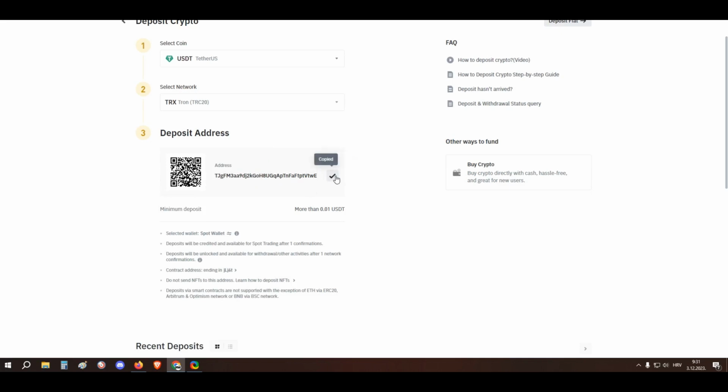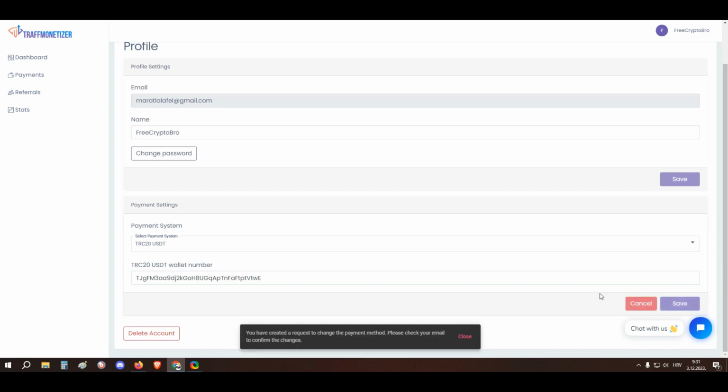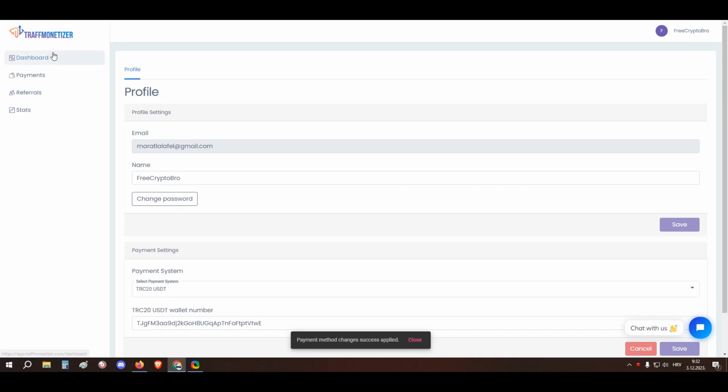Okay. And I'm gonna put it here. So this is my TRC20 USDT wallet ID. Save. If you created a request to change the payment, please check your email to confirm the changes. Okay, I'm gonna just do this very fast. Okay, so I have added this payment option. And now I believe I just have to withdraw.